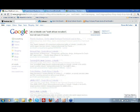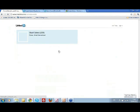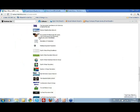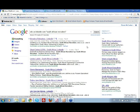So if I type in South African Recruiters on za.linkedin.com, I'm getting 2,700 results. Chances are all those people are members of our group. I happen to know Stuart Hooks is in our group. If I scroll down his profile, you can see one of his groups mentioned is the South African Recruiters Group. So with extra searching, you can find people that are part of groups, and this should be part of your search strategy. Whenever you go looking for your keywords, you want to look at those people and see how they are related to other people.